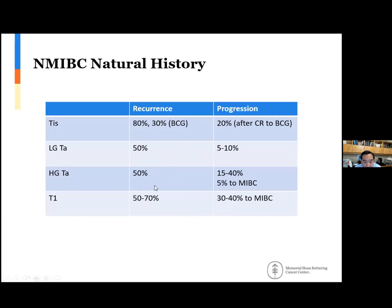But for most of the papillary disease, progression is the more important concept, because a low-grade Ta tumor recurring but not progressing is not life-threatening, it's not posing a danger to the overall health, but it's just a nuisance. But high-grade Ta disease progressing to T1 or muscle invasive disease, or T1 progressing to muscle invasive disease, even CIS progressing to muscle invasive disease, a significant proportion of those patients, some will end up dying of bladder cancer. And so you can see that the rates of progression range from basically 10 to 20% usually, but T1 is a much higher risk of progression to muscle invasive disease.